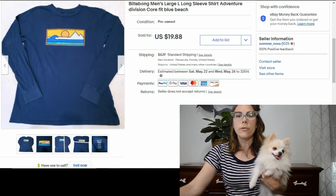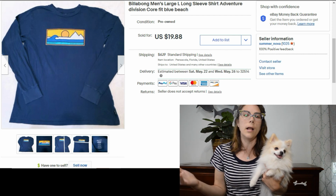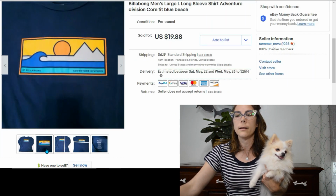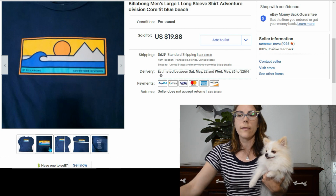Here's another side of the road find. I found a bunch of clothes on the side of the road. Took them home and I washed them. And this sold for $19.88. This is a Billabong long sleeve shirt. And this sold in April, so we're almost out of long sleeve season, but people are still buying these things apparently. But again, almost 20 bucks I found on the side of the road that someone was just throwing out.